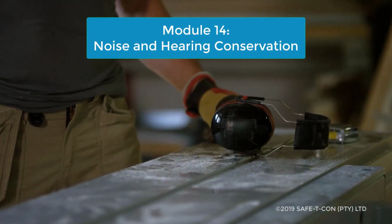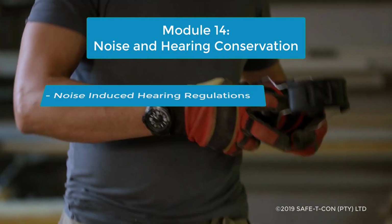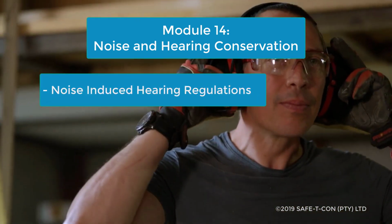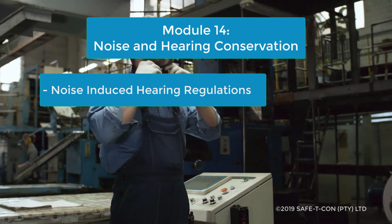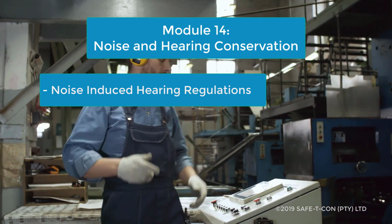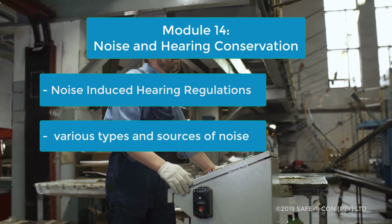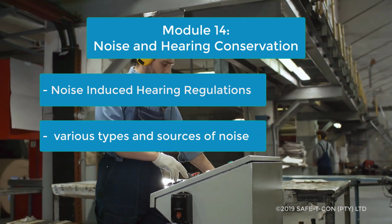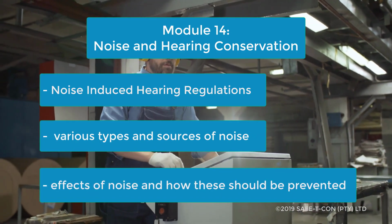Noise and hearing conservation. This module will mostly concentrate on the noise-induced hearing regulations that are part of the OHS Act. Each section of this regulation will be scrutinized for better understanding of this regulation. We will also expand on the various types and sources of noise and the specific requirements pertaining to noise. The effects of noise will also be discussed and how these should be prevented.